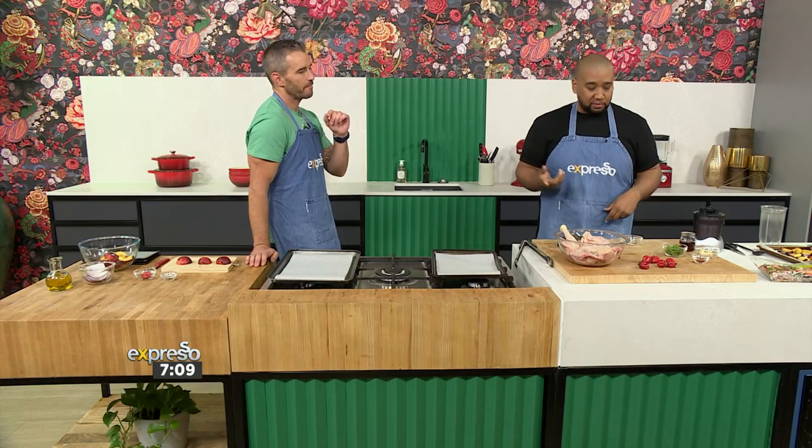So, stone fruit, absolutely delicious. Love the flavors of peppers, herbs like coriander we're using today. And again, sounds weird, but garlic. It just elevates the stone fruit flavor.